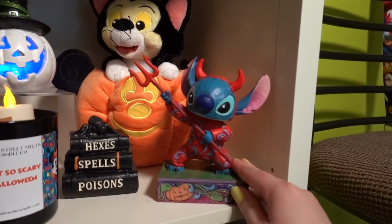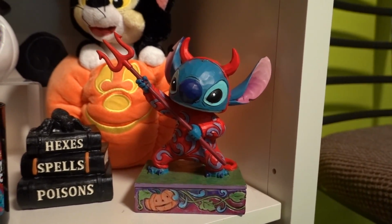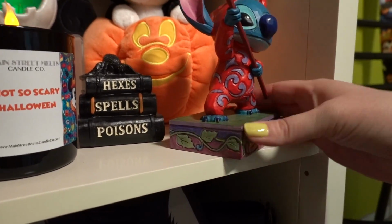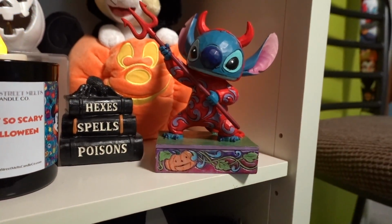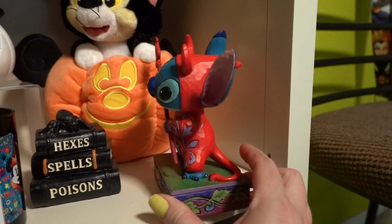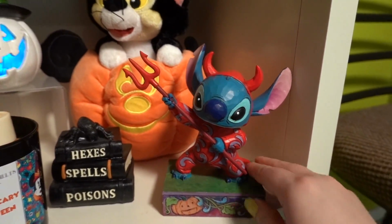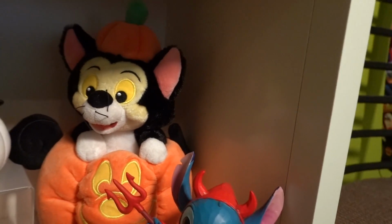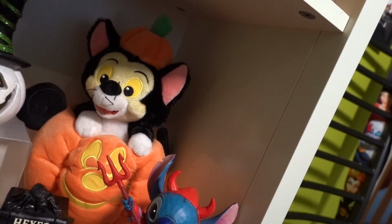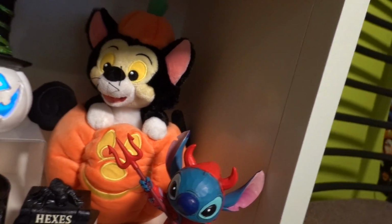She gave me this beautiful Halloween Stitch where he is the devil, which I think is just so fitting and so adorable. And he has like little pumpkin vines all down his base and his little pitchfork, and look at his little devil tail. I just think that this is adorable. I love him. And then this is Figaro. And Figaro I purchased several years ago at Mickey's Not So Scary Halloween Party. I want to say it was in 2011.